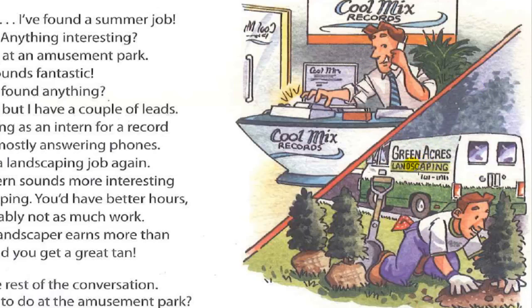Second picture, what do you see? This is of course a young man and he's planting trees. He's working in a garden. Green Acres, landscaping. This is the name of a company. They cut grass. So, what's his job? He's a landscaper. A landscaper is a person who takes care of gardens and plants, who cuts the grass. Which is better, to work as an intern in a company, or to work as a landscaper outside in open air, outdoor?